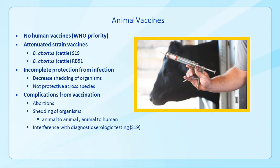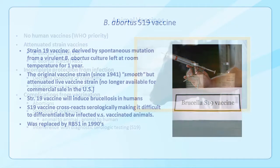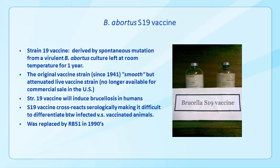The S19 vaccine strain that was used from the 1940s until the 1990s interfered with the routine diagnostic serological tests. So an animal that was infected with a field strain of Brucella abortus could not be differentiated from an animal vaccinated with the Brucella abortus S19 vaccine strain, which was problematic at that time. This is just some information on the vaccine strain. S19 is the original vaccine strain since the 1940s.